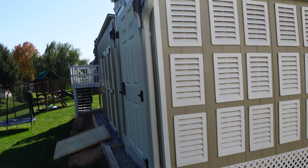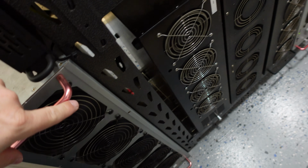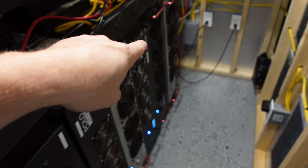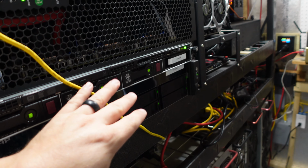All right, so let's jump inside our shed here. I can't wait to empty this. I haven't emptied this entirely since I built it. So down below, we have all the GPU mining rigs across the bottom. We have a QNAP NAS unit server.